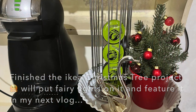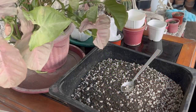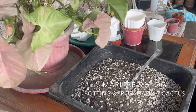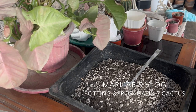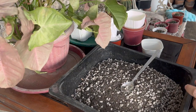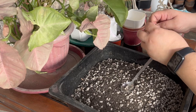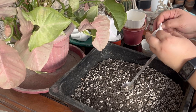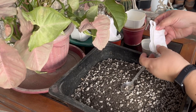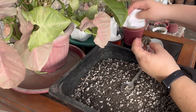So today we're also going to pot and propagate my cactus. I received my Gymno cactus, the one I bought from Shopee last week pa, but it's only now that I have the time to repot it or pot it. So join me as I pot my Gymno cactus.